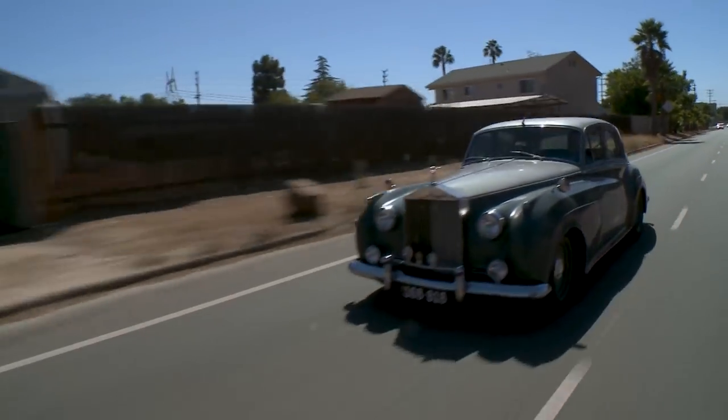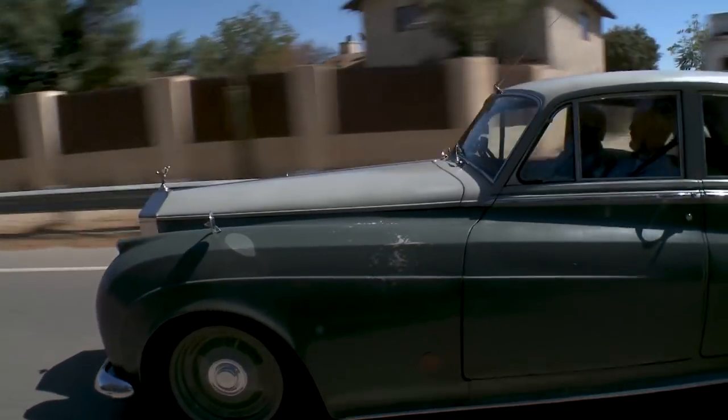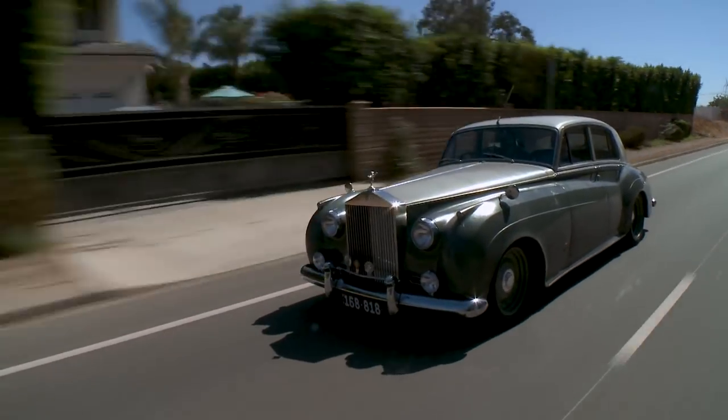It handles hilarious for a little bit. Yeah, I mean, you can hit it pretty hard through turns, and it really glues. I'm just expecting to hit my head on the glass and it's leaning over. No, it's very funny.